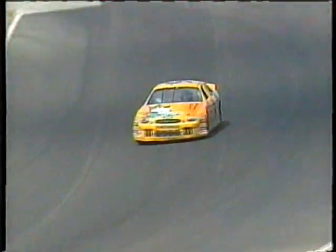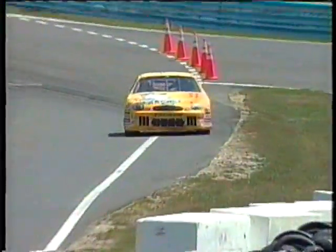For the first time in his Winston Cup career, Jerry Nadeau is leading. Ron Fellows was leading. He has made a pit stop, but Jerry Nadeau remains on the racetrack.